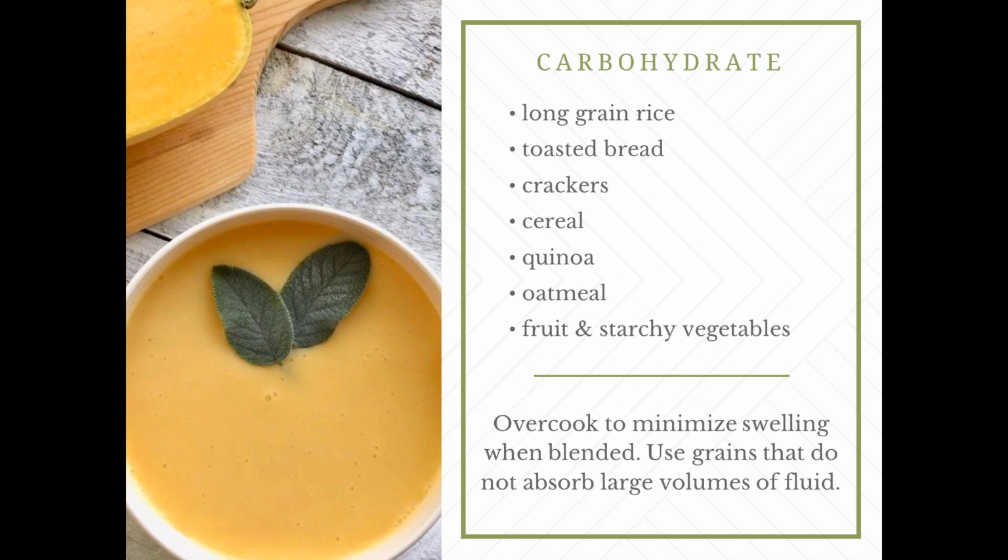I've had some trouble with short grain rice not breaking down completely when blended, but for me, long grain rice blends easily. Dry foods like toasted bread, cereal, and crackers will disappear into nothing in a blend and are a really easy way to add carbs. Also, quinoa is great for blending. It doesn't absorb much liquid and provides a lot of protein.